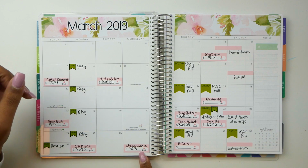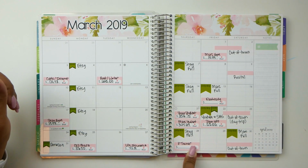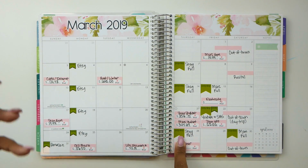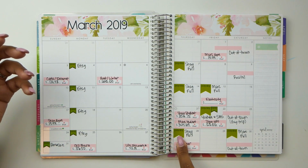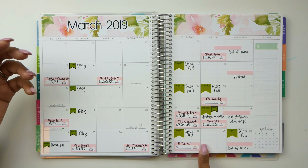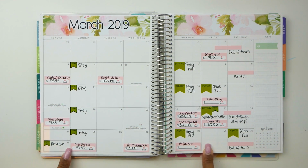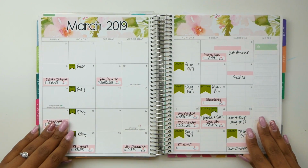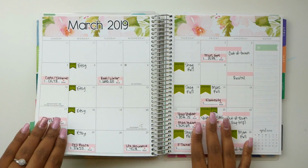Life insurance bills are due on the 27th for the both of us. My personal trainer bill would be due on the 28th. Also, a larger payday from my full-time job. And then my husband's on the 30th, even though he'll probably get paid with me. And then I am out of town Friday through the 31st, so the 29th through the 31st. So that's pretty much what our overview of the month will look like.